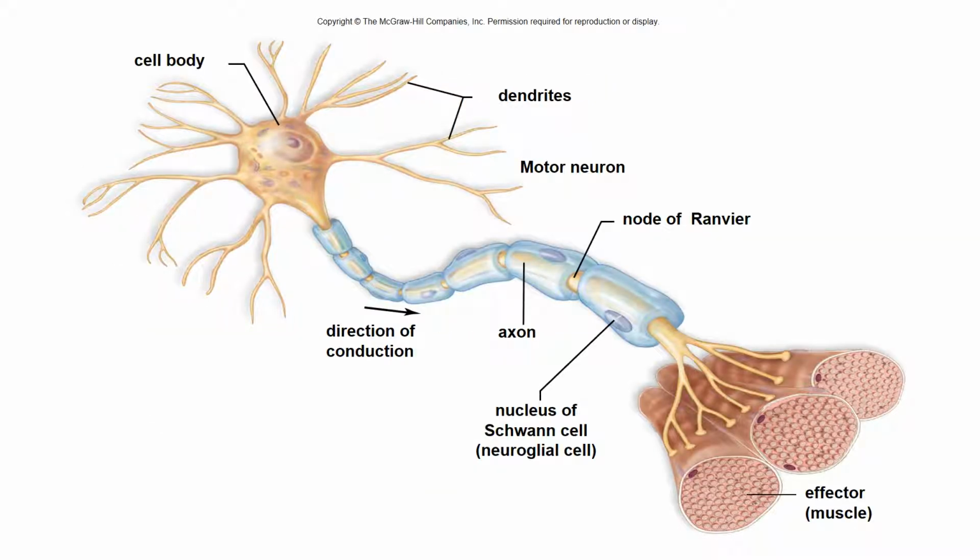And here's what a neuron looks like. Okay. You've got the cell body up top with the dendrites. That receives messages. The message travels down the axon and delivers that message to an effector, such as a muscle.